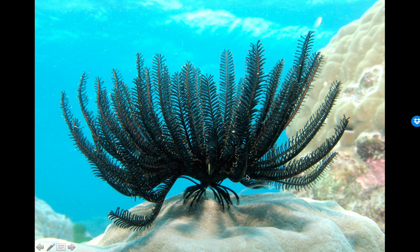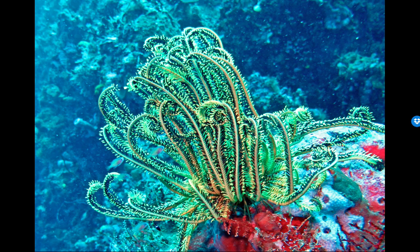So here's an example of a sea lily. You can see it's hunkered down. It's got these very dissected or branched appendages, arms with the pinnules on them. And here's another one. You can see very highly branched arms.